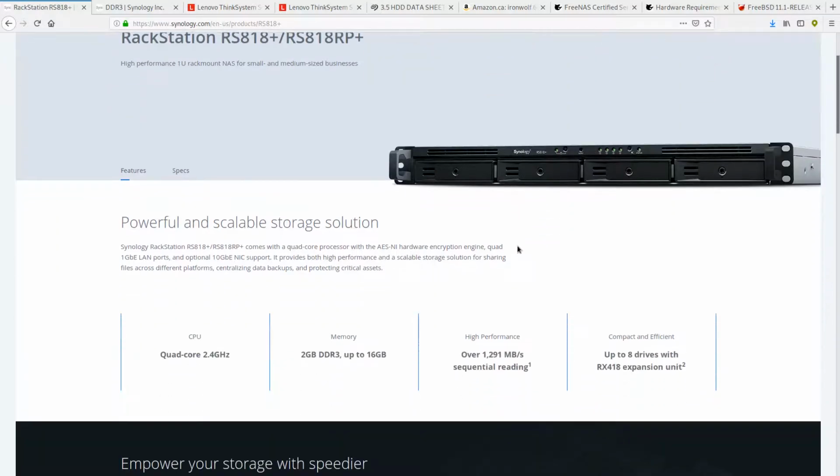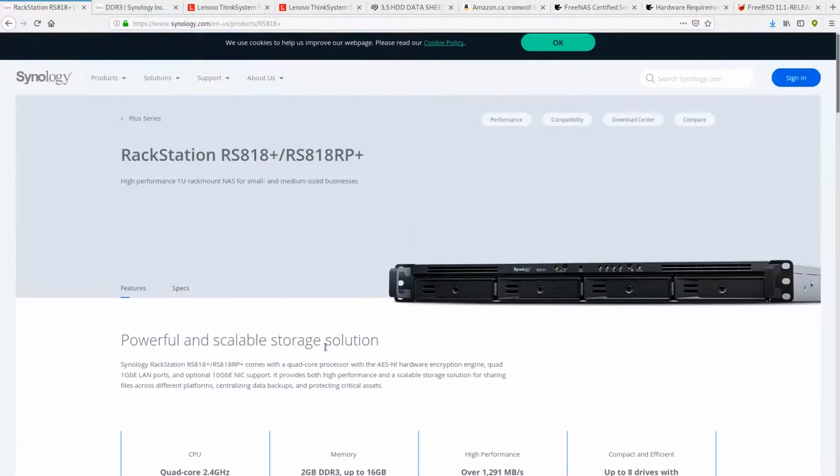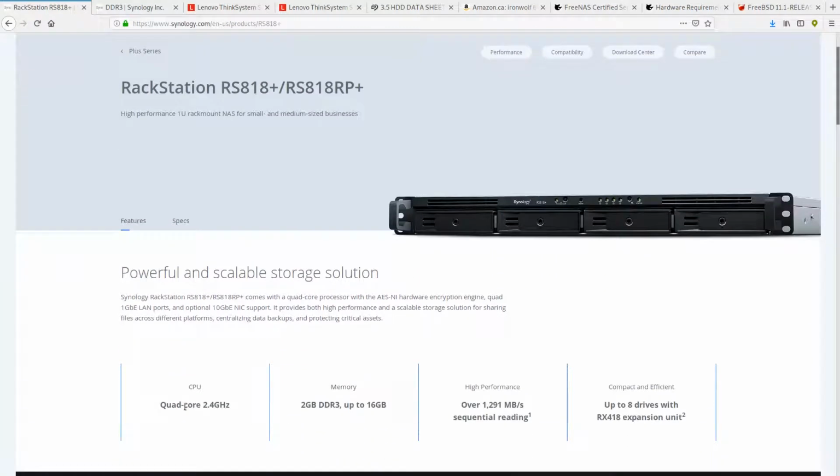If we just dive into the specs here, this is where the Synology looks good until you start looking at it. It says quad core CPU. You're like, oh, quad core, that's great. Memory, 2 gigabytes, up to 16. So when I'm looking at CPU, I'm like, okay, what CPU is that? Quad core, like ARM processors are quad core. So this is a little bit of marketing wank here to throw you off.